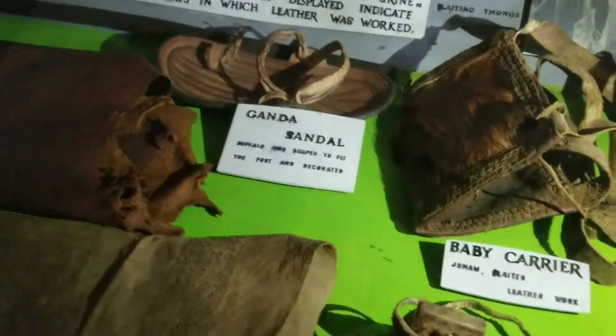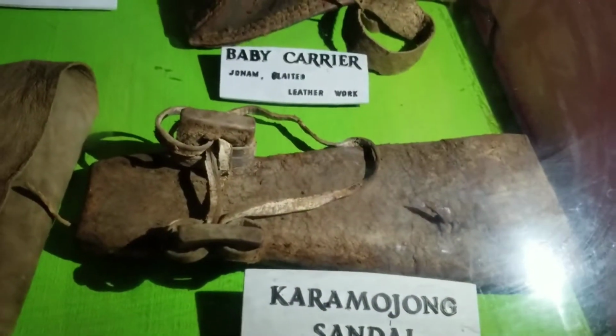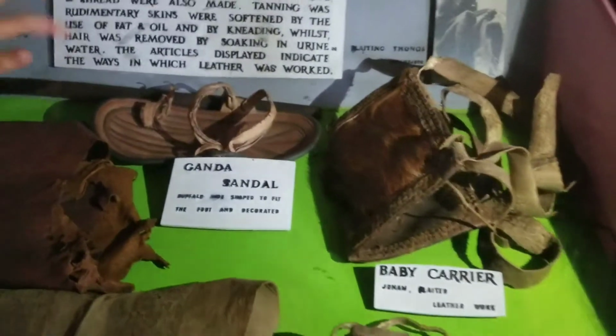You have elephant sandals or buffalo sandals? Better than Jordans. Look at the shoe. Yeah, they look better, don't they? From buffalo. Let me get you a pair for school.